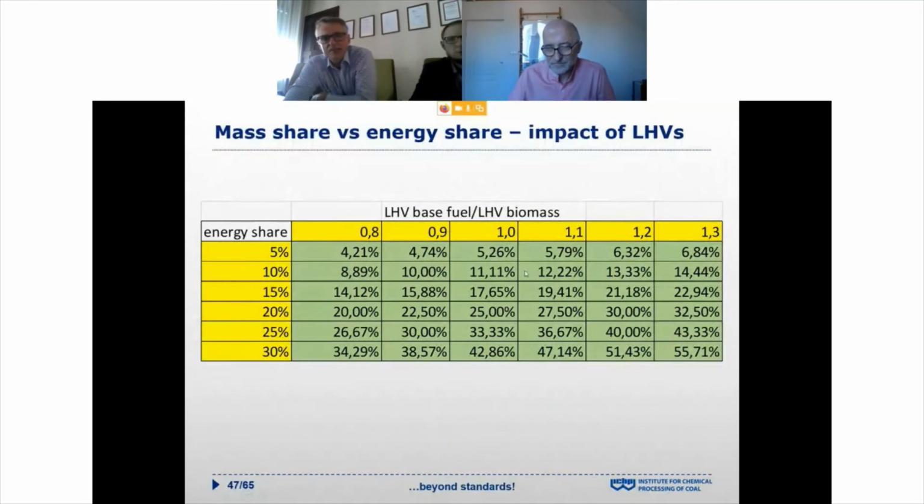Yes, and this is just a table to recalculate the energy share to the mass share. This actually depends on the LHV of the base fuel divided by the LHV of the biomass. Here you have the energy share and here you have the mass share. So if you want to recalculate from the energy share of the given value, using such a coefficient of the coal LHV to the biomass LHV, you can find the number here.